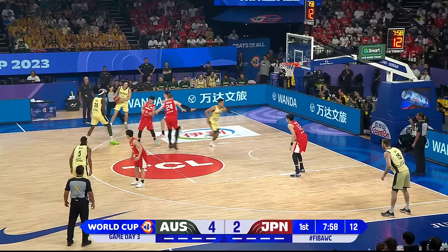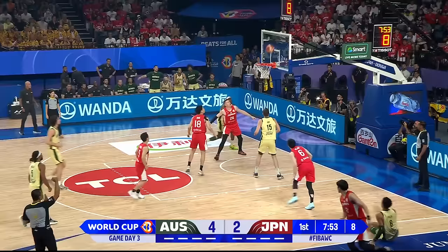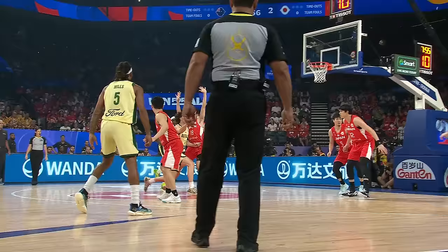Giddey driving right, kicks it. Josh Green open on the baseline, and one. This young man has a chance to make a four-point play. It's a part of his game that's improved so much over the last couple of seasons in the NBA.